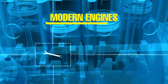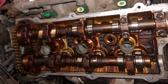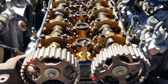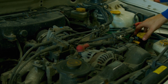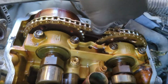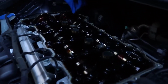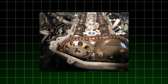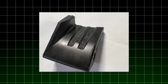See, in modern engines, that oil flows through a complex path. It starts at the top, trickling down through your camshaft galleries, flowing through your timing assembly, and eventually making its way back to the oil sump. And get this, about a third of used cars out there with timing chains are already showing problems, mostly because people slack off on oil changes. When that oil gets dirty, it's not just floating around harmlessly, it's wearing down your timing chain, your tensioners, even those plastic guides that keep everything aligned.